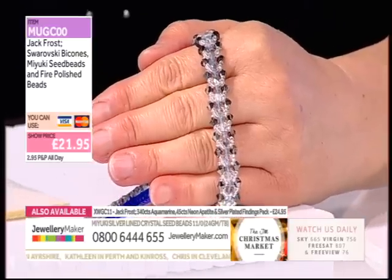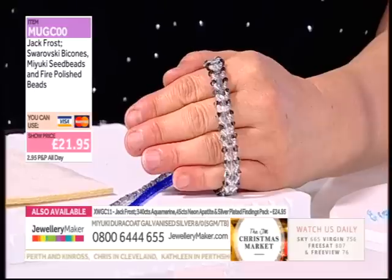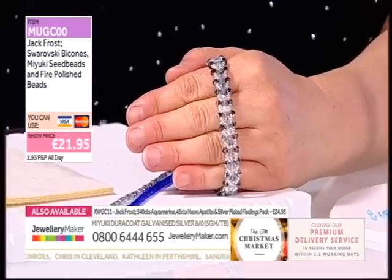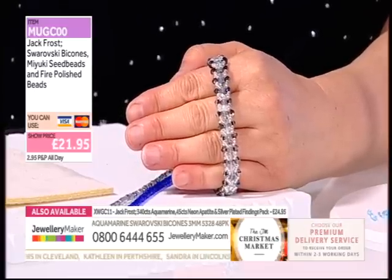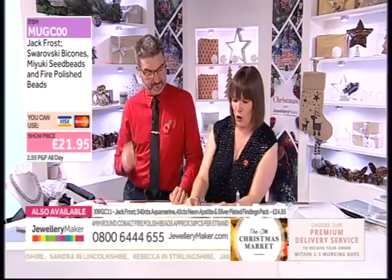So you've got 48 in the aquamarine colour, 48 in the white opal Aurora Borealis colour, and 40 in the Silver Night colour. Plus your two tubes of the Miyuki size, one in the 11, one in 8. Plus those two amazing strands of your crystal fire polish beads, in the cobalt and the Labrador. Well, I didn't use any of the blue.